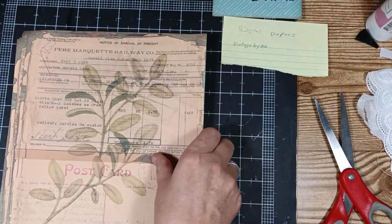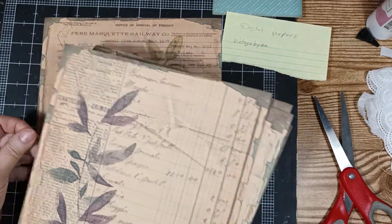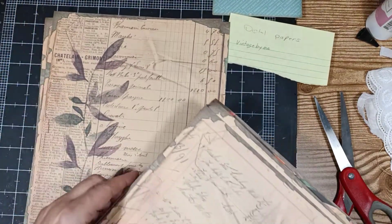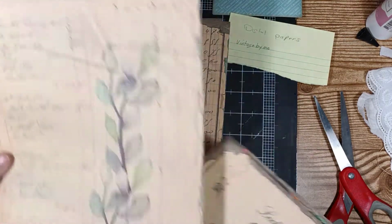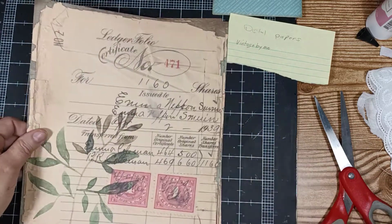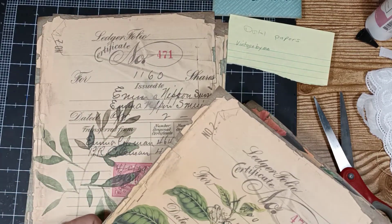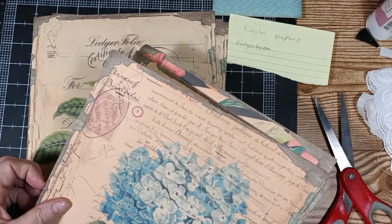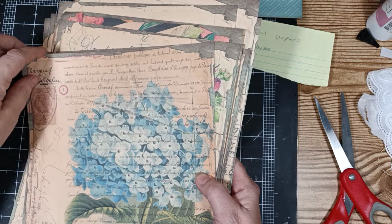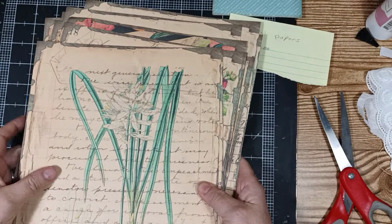So I'm going to show you these beautiful papers. I'm loving these. I'm in love with these. And incidentally, I backed them with some paper so they're not all stark white. And I appreciate that. I like that better. And these are so beautiful. I'm so excited. You know, you could cut these out, do some tags with these. And I mean, just gorgeous. I love this blue one. It is so pretty. I was so excited when I saw these. And just the quality of them is just so beautiful.